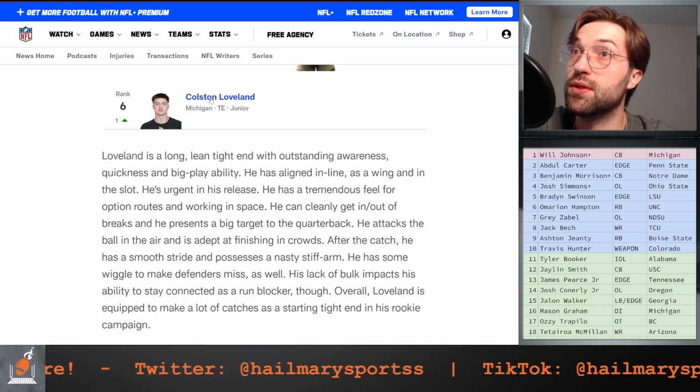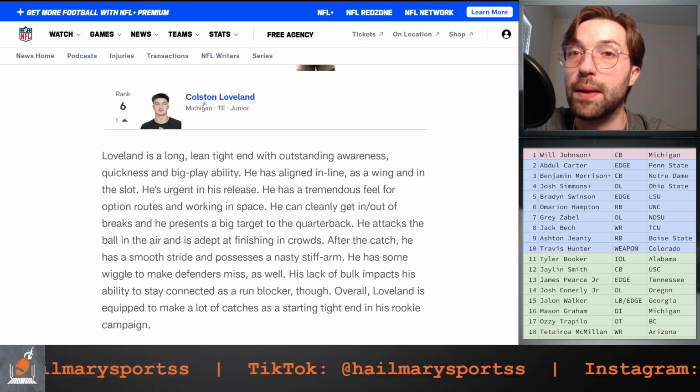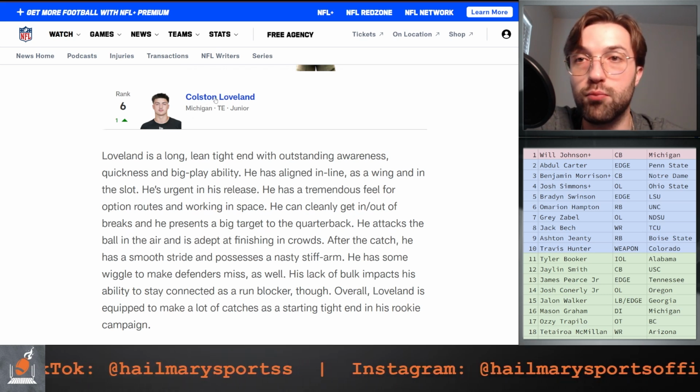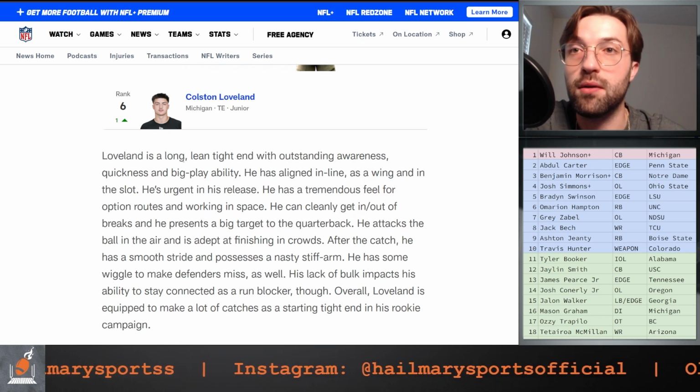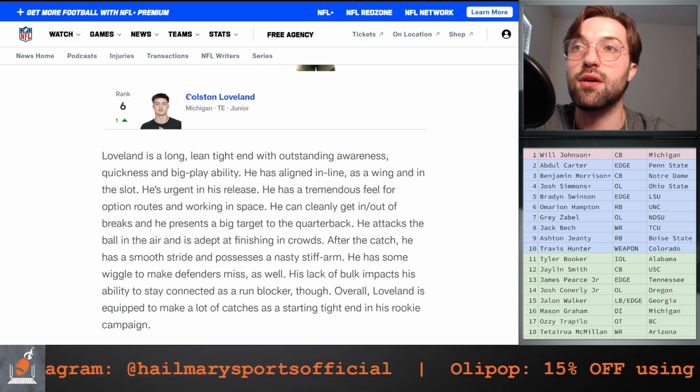Colston Loveland's the number 6 player. Ooh. This is a live reaction, by the way. But Colston Loveland's a good player. He was able to at least be semi-productive in a very unproductive offense. I have my doubts on Colston Loveland, but still, I think he's a very good player.